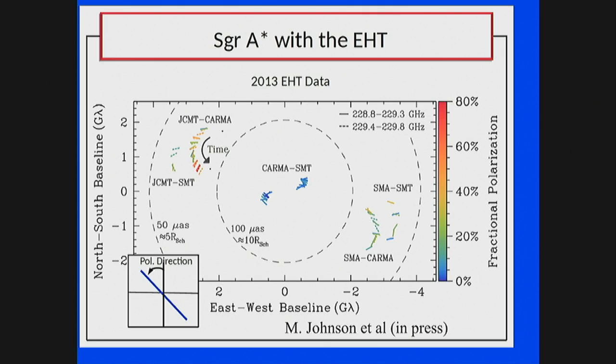This is wonderful data that was really led by Michael Johnson, a postdoc in our group. These are data we took in 2013, but it's taken us quite some time to figure out how to robustly analyze them. And what you're looking at here is, again, a UV plane. So you see east-west baseline length in giga-lambda, and you see north-south baseline in giga-lambda. And at each point here, that's a baseline pair. But in this case, what you're seeing are polarization ticks and fractional polarization.